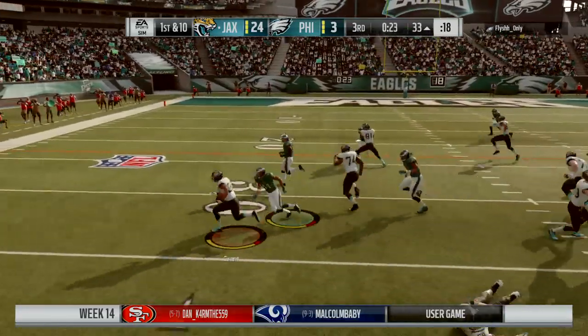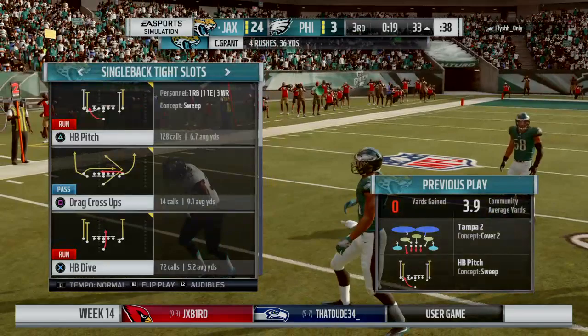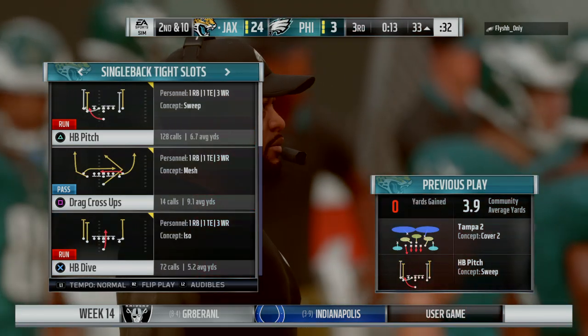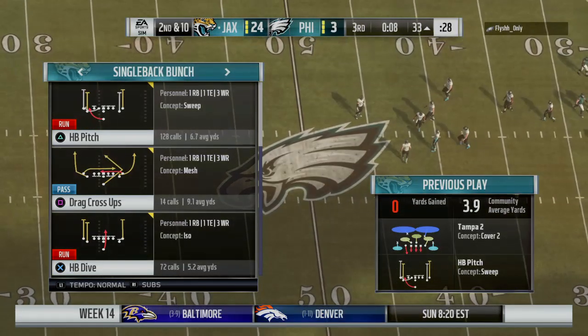Now they'll run it on the toss. And he's stopped immediately there. The UCLA product, Kenny Young, had the tackle. Absolutely love the effort there. The ability to flow from his inside spot and stop that one at the line of scrimmage. Nice linebacker play.